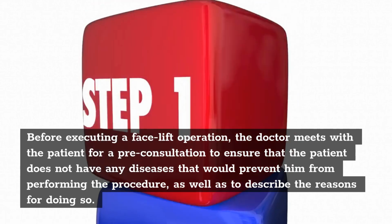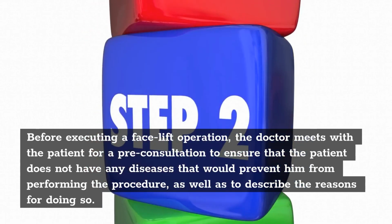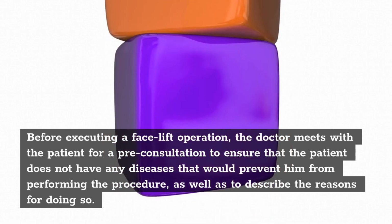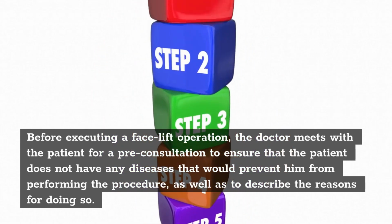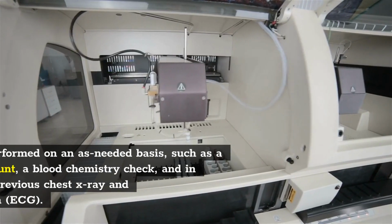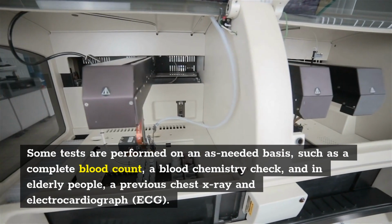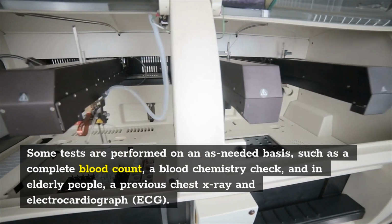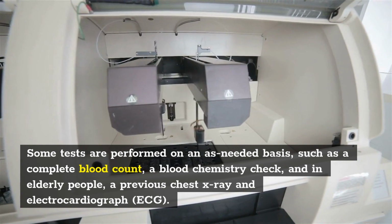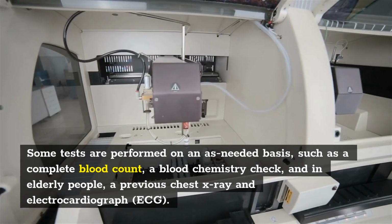Prior to the procedure. Before executing a facelift operation, the doctor meets with the patient for a pre-consultation to ensure that the patient does not have any diseases that would prevent him from undergoing the procedure, as well as to describe the reasons for doing so. Some tests are performed on an as-needed basis, such as a complete blood count, a blood chemistry check, and in elderly people, a previous chest X-ray and electrocardiograph, ECG.